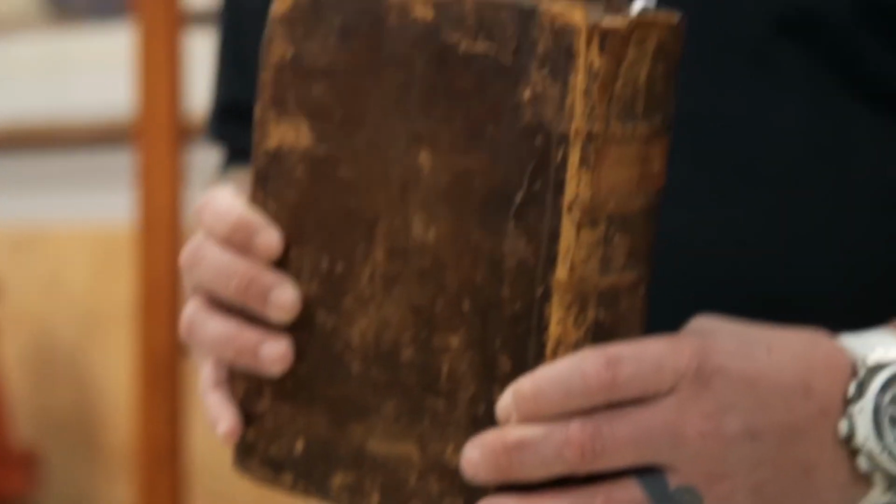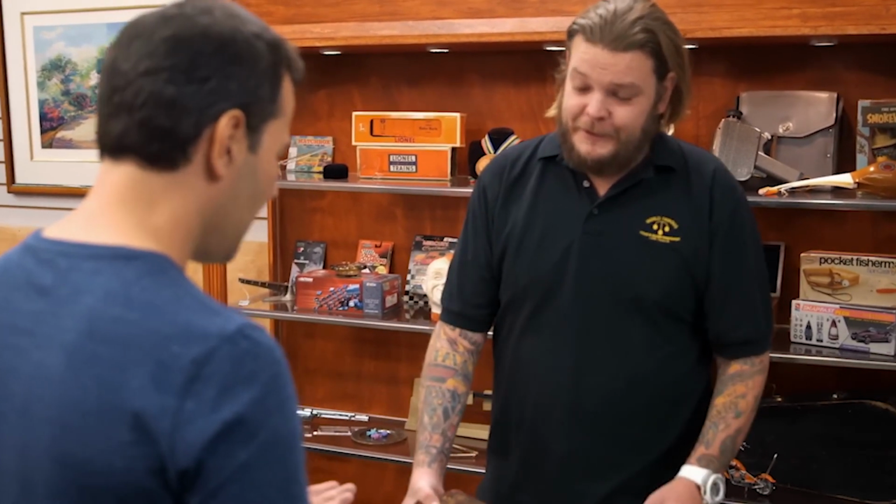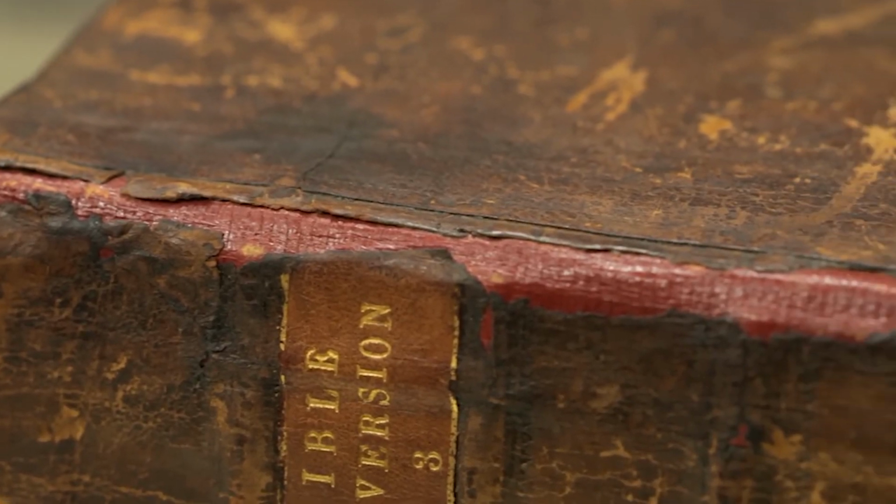So for being that old, I mean, it's in pretty good shape, right? Yeah, I mean, it's got some condition flaws for sure. Okay. What are you looking to get out of it? I'm looking for a very modest price, I think. Like $1,600 for it.